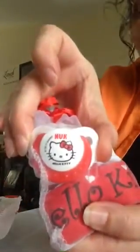Oh my goodness. And look, I hate to even take it out of the pack. Look, it's fixed so cute. I'll open it later, but the little Hello Kitty hat and the Hello Kitty Nuk passy, and I did not have one of those passies. Oh, Miss Linda, that was a really awesome prize. Thank you so much.